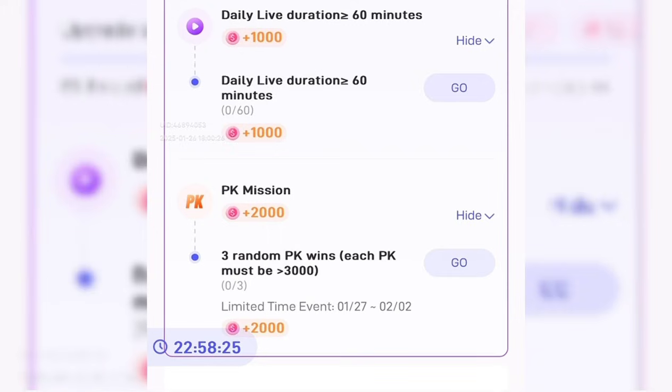Okay, and note that you don't have to stay there for the whole 1 hour. If you are tired, you can actually leave the live and come back and complete it. Do you get? You don't have to just sit down there for 1 hour. If you are tired, let's say you sat down for 30 minutes and you are tired, you can leave and come back to it later.